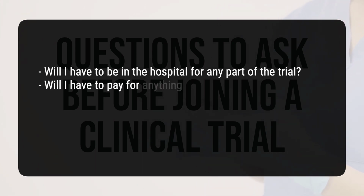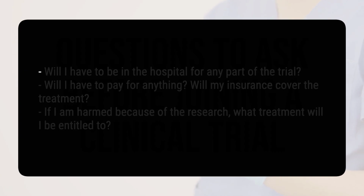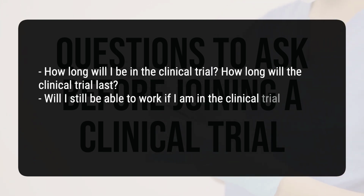Will I have to pay for anything? Will my insurance cover the treatment? If I am harmed because of the research, what treatment will I be entitled to? How long will I be in the clinical trial? How long will the clinical trial last? Will I still be able to work if I am in the clinical trial?